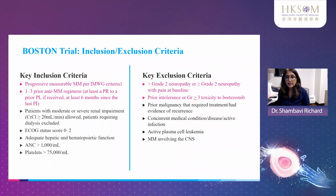Inclusion and exclusion criteria were pretty similar as for the STORM trial. I've highlighted some important things in red. They had to have progressive measurable myeloma by the IMWG criteria. They had to have had 1 to 3 prior anti-myeloma regimens. If they had received a prior PI, they had to have had at least a PR and had to be at least 6 months since the last PI.